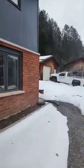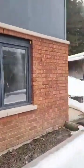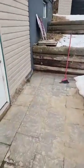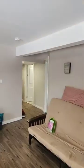I will turn this around so we can see. So we're coming around again. She's got big windows. Main level, it's not actually below grade. Again, that shed was 2024. There's a nice little patio area here. So again, this is a 1-bedroom. And I will show you guys around.